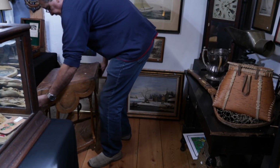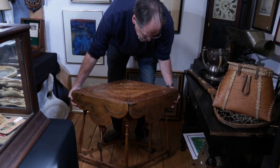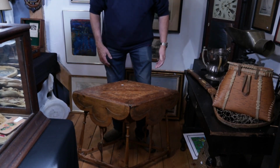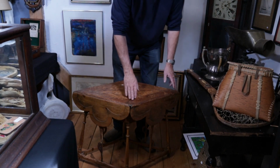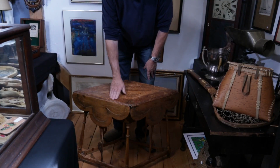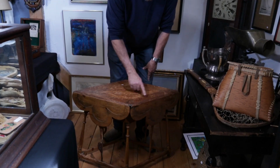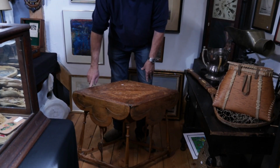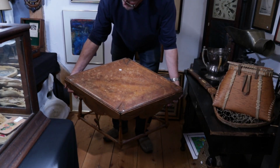is this fantastic early folk art table. Stretcher base, diamond shaped on the top. Each join here has a little diamond raised up in the wood, so they would have had to shave all of this down and leave that proud, which makes little diamonds in the 4 corners. I'll just kind of try and tip it and show you.